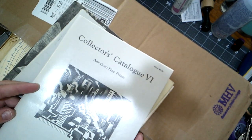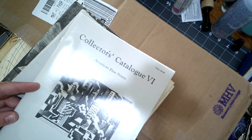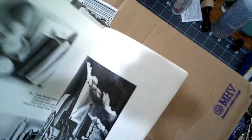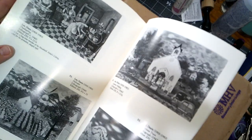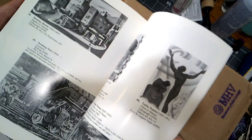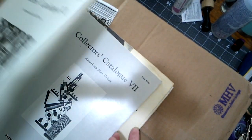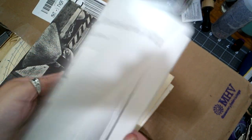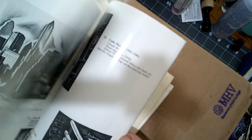Collector's Catalog 6, American Fine Prints, Bethesda Art Gallery from Maryland. More art prints, all in black and white. Hopefully there won't be any naked people popping up in these art photos. That's always a little bit scary. Oh, this is Collector's Catalog 7, also from the Bethesda Art Gallery. So more art.